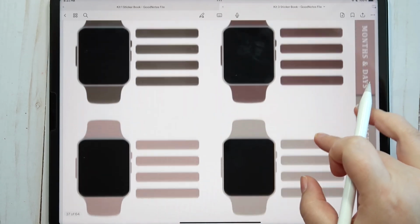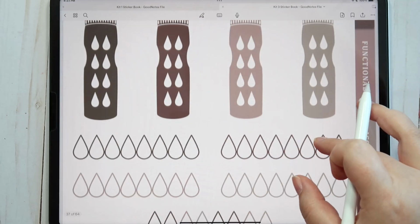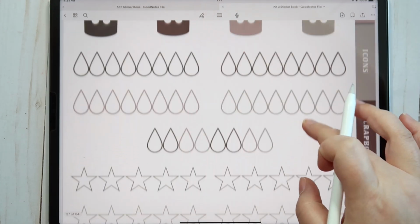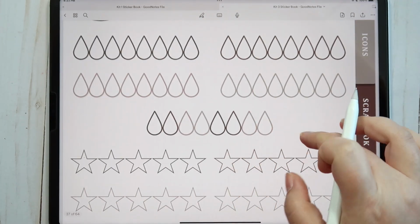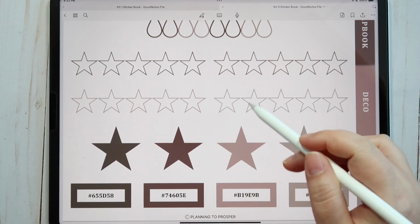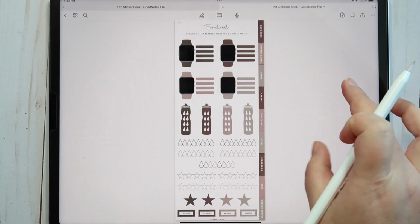Those were super popular in the health and fitness sticker book, so I wanted to bring those in, as well as some water trackers, different options. You've got this little water bottle here, and then there's your standard water droplet tracker, as well as these little stars here to rate. And these stars will fit perfectly in there. So those are all of the trackers.